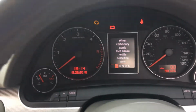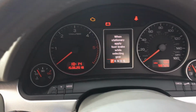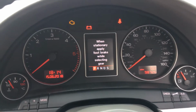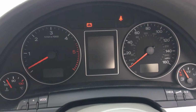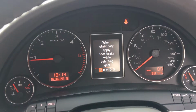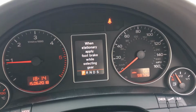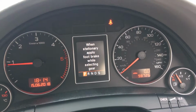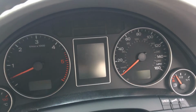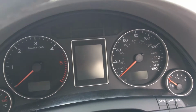So let's start this beast up. So as you can see, ignition on, all the lights are on. Start the car, starts first time, and all the lights go out again. There we can see 98,726 miles as it sits at the moment. So there we have it.